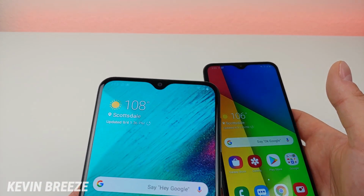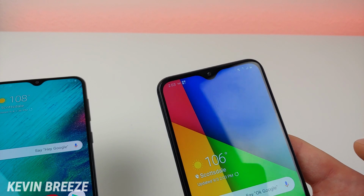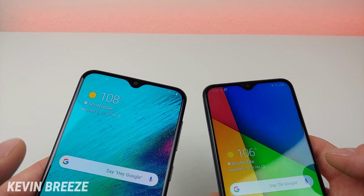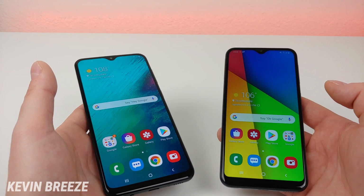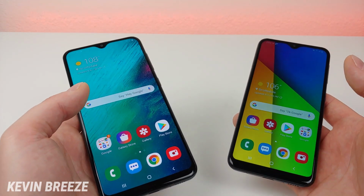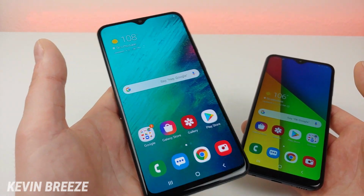Now with the Galaxy A20, we are getting an 8 megapixel front-facing camera, and with the Galaxy A10e, we are getting a 5 megapixel front-facing camera. I'm actually very pleased with the front-facing photo and video quality from both devices. Now definitely take a look at my complete review videos on this channel for both phones to see some photo and video tests from them, because I think that'll definitely help you decide which device has the better camera of the two. But generally, the A20 is going to give you better photo and video quality.